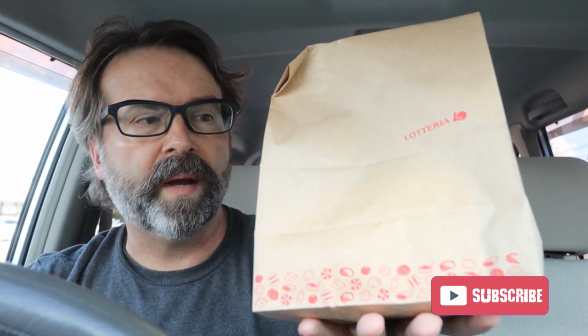It is still Tsukimi season, so I went back to Lotteria and grabbed a couple of their latest Tsukimi burgers. So right now Lotteria actually has 4 Tsukimi burgers. Tsukimi is basically a burger with a fried egg on top.